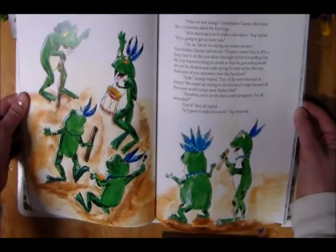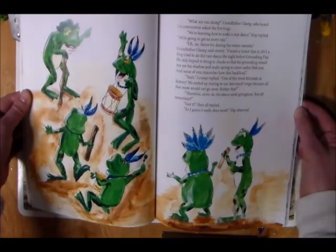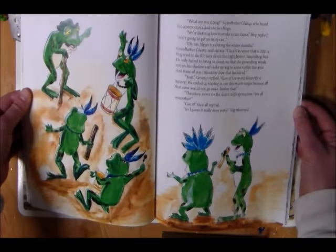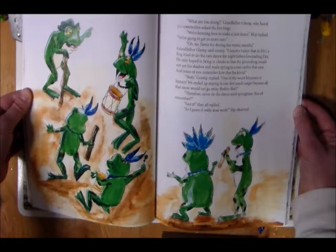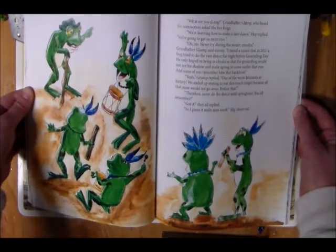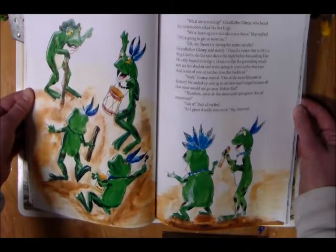"What are you doing?" Grandfather Glump, who heard the commotion, asked the frogs. "We're trying to make a rain dance," Hop replied. "We're going to make it get us more rain." "Oh no, never try during the winter months," Grandfather Glump said sternly.